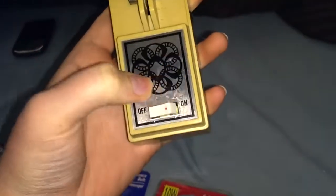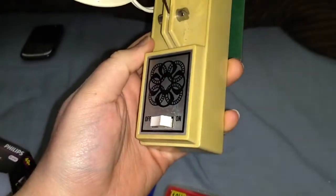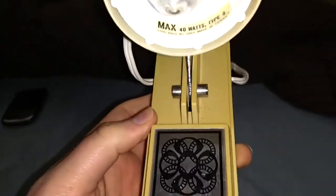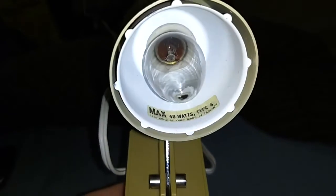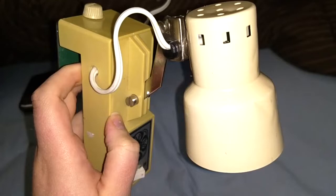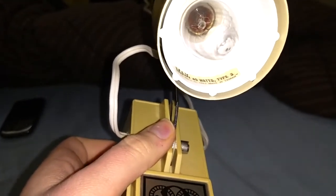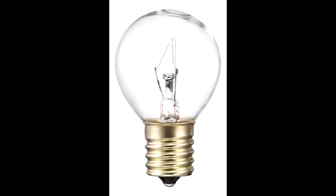I don't know when this would have been made. Judging by the arbitrary oriental pattern on the metal label here, 60s or 70s would be my guess. It was made in Taiwan, and it says maximum 40 watts, and it takes a Type S bulb. It's an intermediate base, which is interesting, because it definitely looks from the outside like it'd be a standard base, although the shade is kind of small. It apparently originally took a Type S bulb, which is sort of a small globe-shaped bulb, normally used for sign lamps.